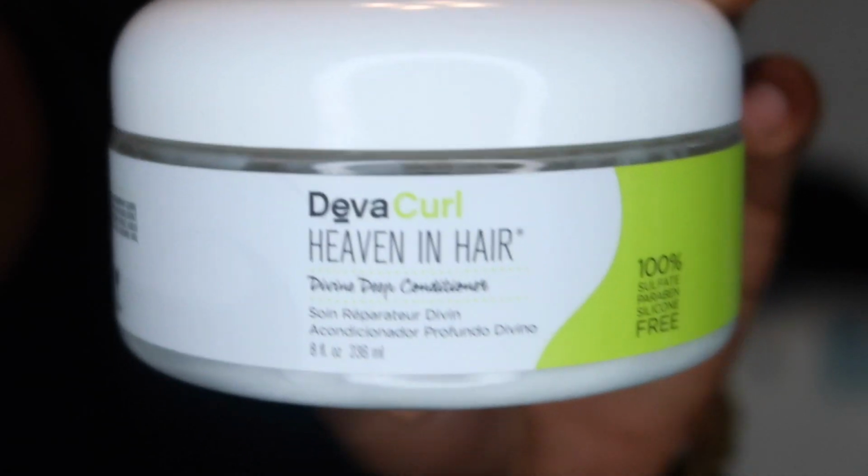My next favorite deep conditioner is the Devacurl Heaven in Hair. This is a really good one, and at first I didn't like this one, but now that I know how to use it, I love it. So you just have to use a lot. I was being cheap with it and trying to use a little bit, and that's why I didn't like it.